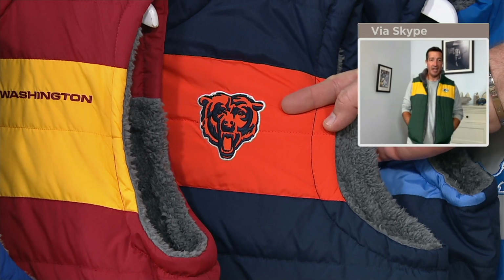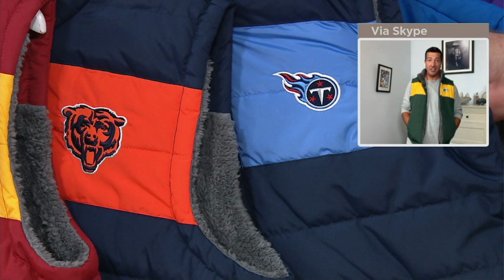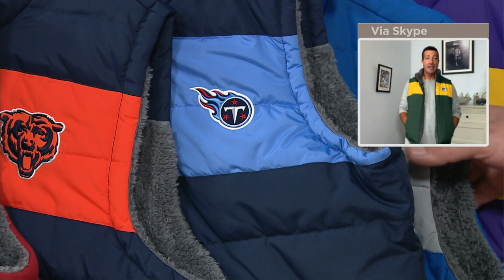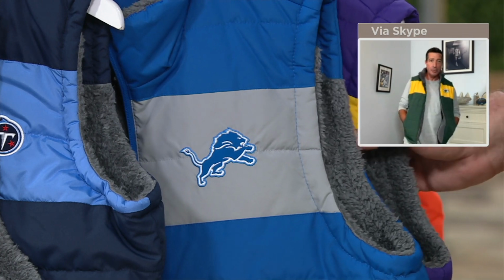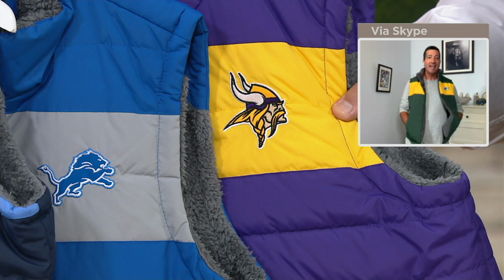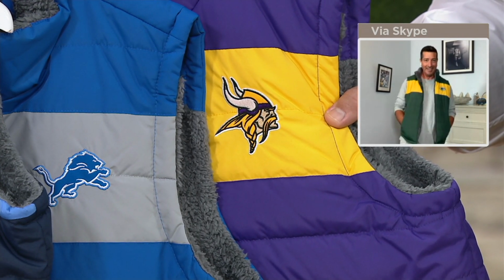There you have the Chicago Bears, and the Bears are on their way to the playoffs this year if everything holds true. Same thing with the Tennessee Titans. They're playing each other this coming Sunday. And as you move down the list, you have the Detroit Lions with that classic light blue and gray color scheme. You get the same colors on these vests as you have on the uniforms. Purple and gold of the Minnesota Vikings right there.